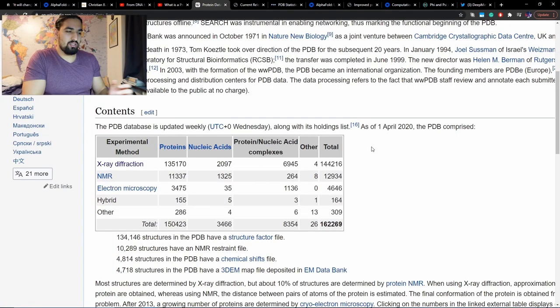Now the thing is, how do people find the 3D structures, now that we know that it's really important for figuring out the function of the proteins? How do we find the structure of the protein? So there are three methods that are used extensively in different labs, and those are mainly X-ray diffraction, nuclear magnetic resonance, and electron microscopy.